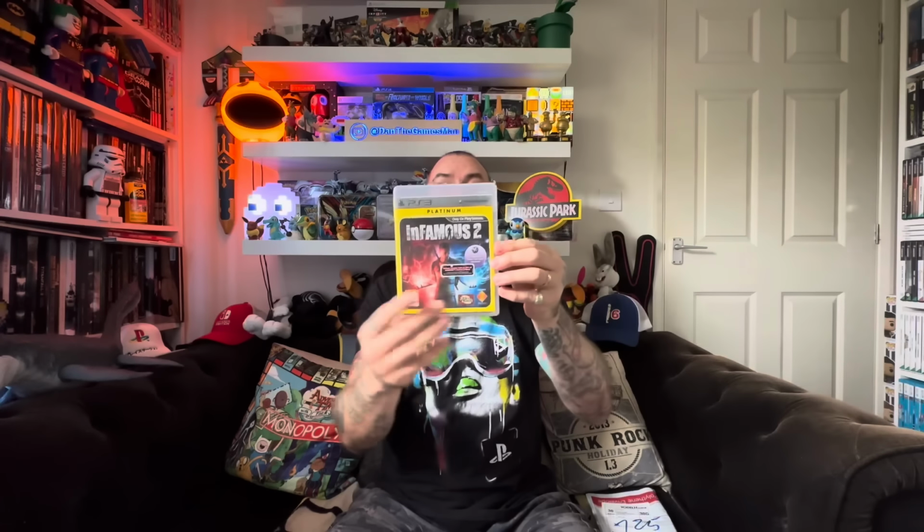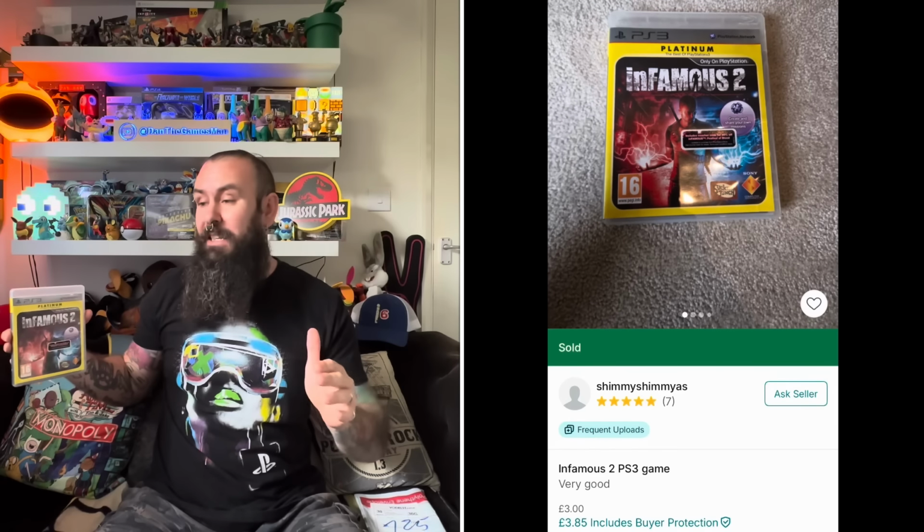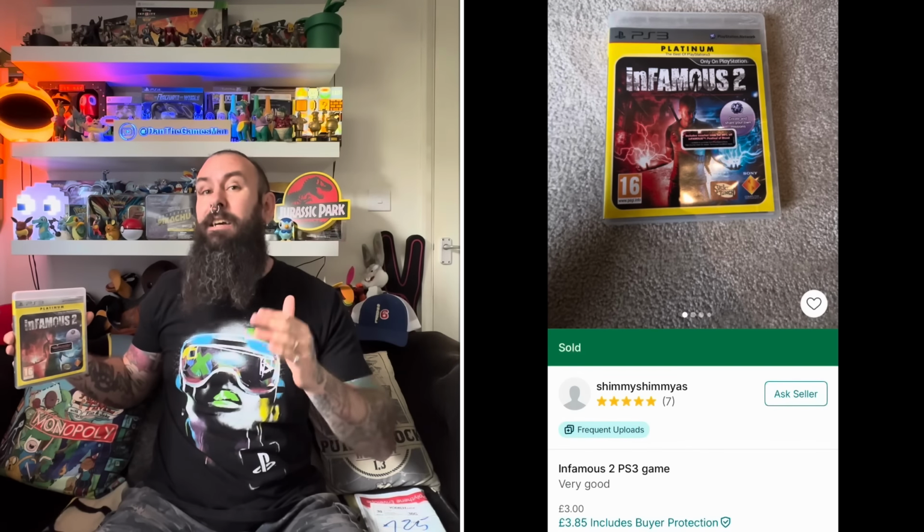Once again, amazing Vinted packaging right there. This game is infamous too. I have no idea how it managed to get here with packaging that good. But it got here, and I'm very thankful to finally cross this one off the list because, as I said, up until now I'd only seen a couple of copies of this on eBay and they'd been super expensive. So if you're a Platinum collector like myself, grab this one cheap on eBay while you can.